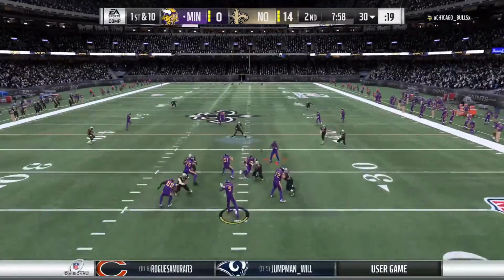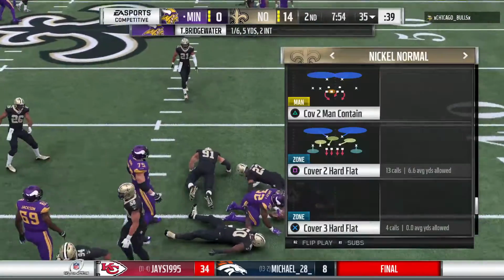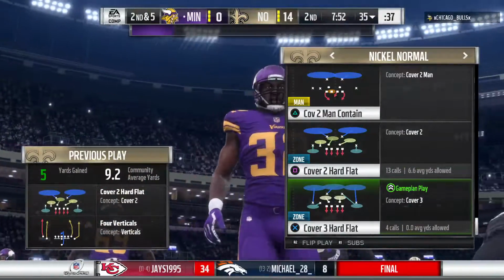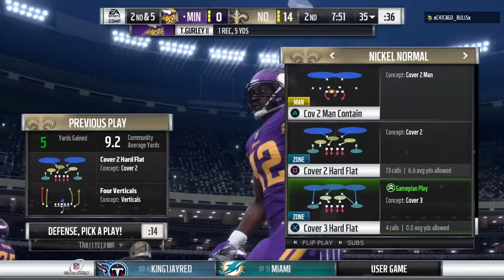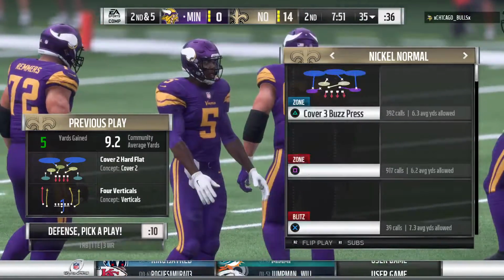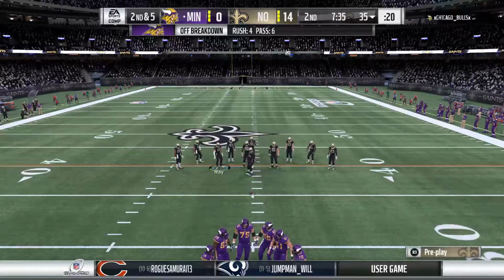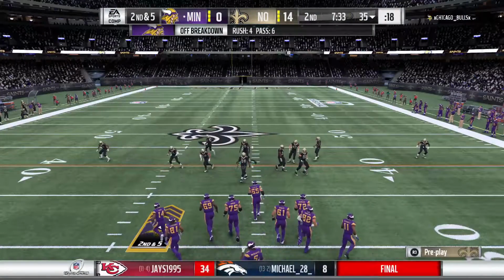Bridgewater dumps it off to Gurley. And he's able to take this one up to the 35-yard line. Call it a gain of 5, and it'll bring up a second down. I know most of the time when the ball's in the air, you're thinking wide receiver, tight end, but running backs, they can be a big part of any passing offense nowadays.